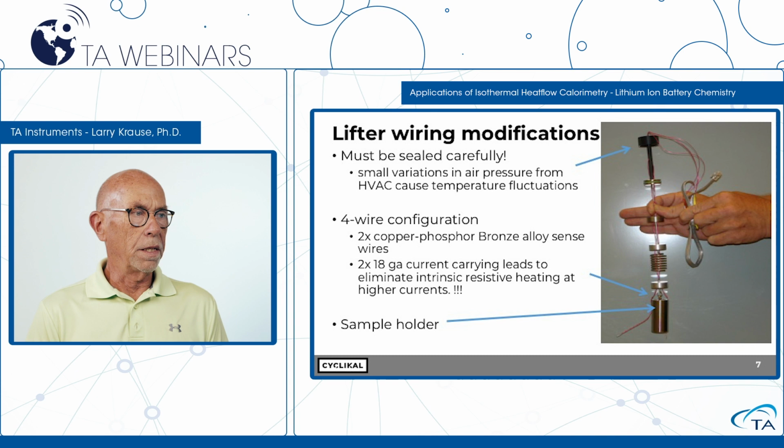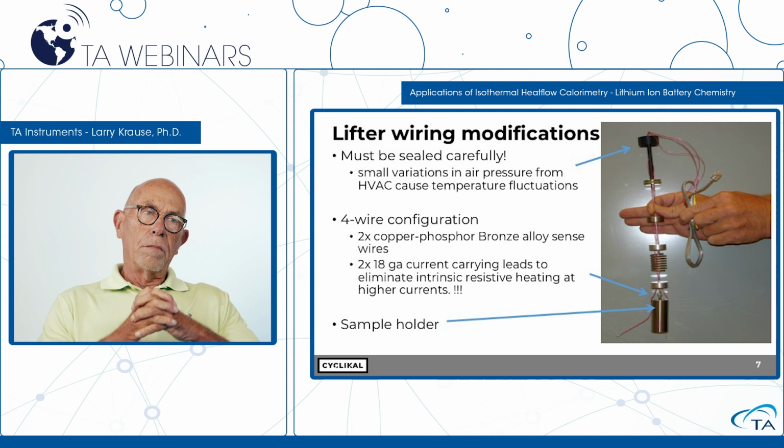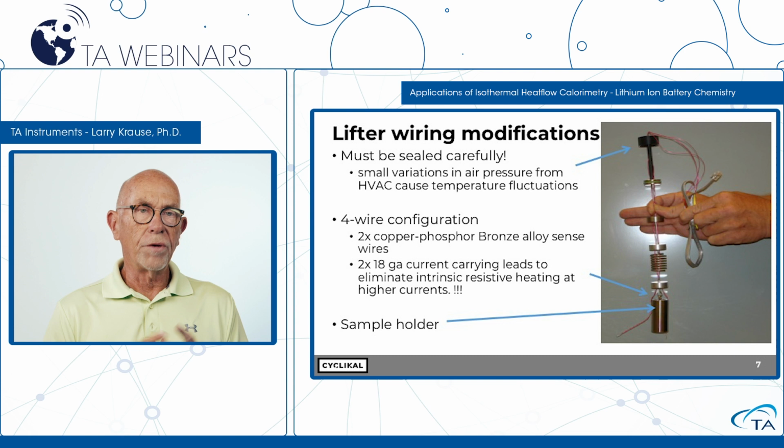And the currents we apply for a coin cell are usually well under a milliamp. And this configuration with the 32 AWG copper phosphor bronze wire worked quite well. But we moved to much larger cells. So now we use cells that are in the range of 250 to 300 milliamp hours. And the currents we need to run these things now are 20 milliamps.